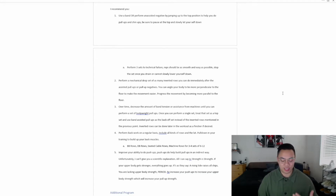So whether it be every day or maybe on your back day or upper day, wherever makes the most sense, the first thing you want to do is use a band assisted, or any kind of assisted pull-up, I prefer bands, or a negative, in which you jump to the top position, pause at the top, and then slowly let yourself down. Or you just do standard tempo pull-ups, nice, slow, controlled, good form, pause at the top, slowly let yourself down.